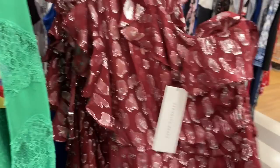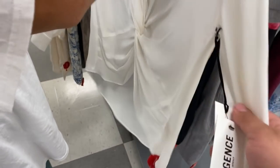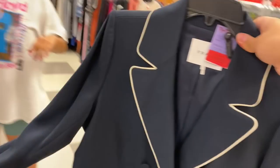This Veronica Beard dress is $30. What is it? Veronica Beard. How much is that, the same leg on top? How much is it? 48. That's really cute. Oh my god, Cass, don't you like these blazers? I see one of these. They're $40.